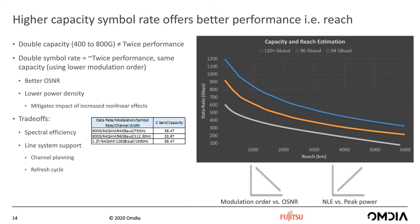So current generations of 600 gig transponders carrying 600 gig at 64 QAM that fit into 75 gigahertz channels have already achieved practically the highest spectral efficiency of C-band with the fiber capacity of 38.4 terabits. So that has already been done. So spectrally, probably we have achieved the limit. Higher capacity using higher modulation is not much practical.